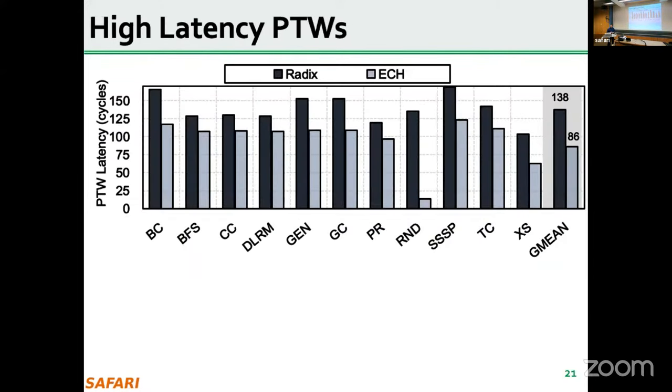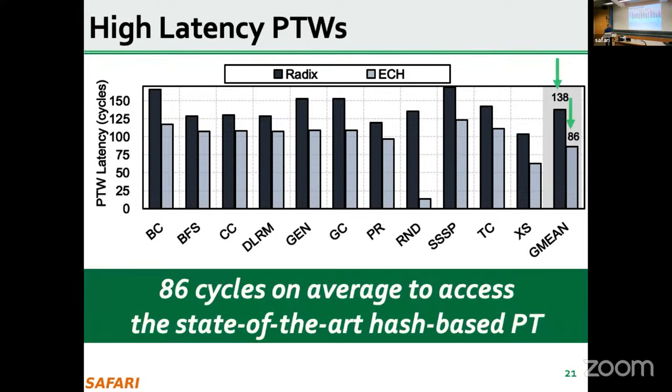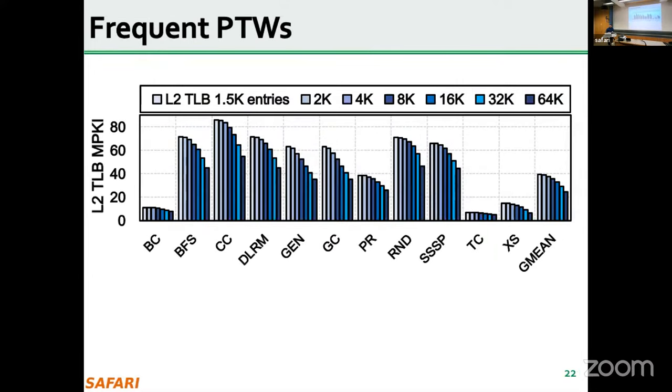This is an example. This is a plot where we demonstrate the page table walk latency for two schemes. One, the baseline scheme, which uses the x86 Radix-based page table, and a second scheme, which uses a state-of-the-art page table design called elastic cuckoo hashing. It's another design of the page table. And as you can observe, even if we use a state-of-the-art page table, the hash-based page table, then we spend 86 cycles on average to access it, which is really high.